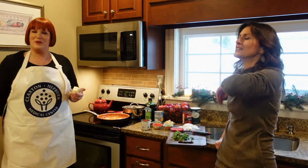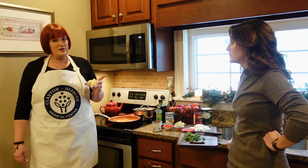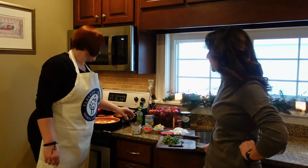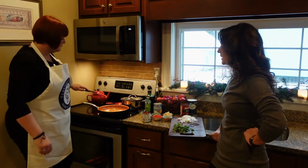So the first thing we're gonna do to prepare our curry is use some butter. If you'd like to make this a completely vegan dish, you could use olive oil instead. And Shannon's gonna let you know a little bit about butter. Yep, so butter does have saturated fat in it, but in moderation, it's okay to use a little bit of butter. You can balance it out.